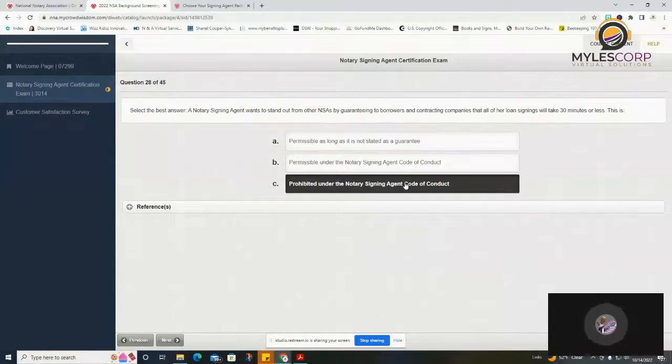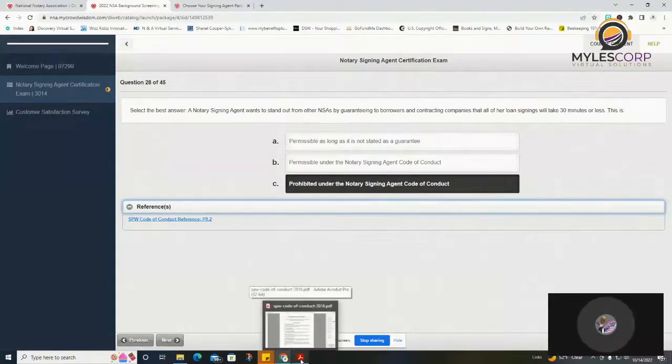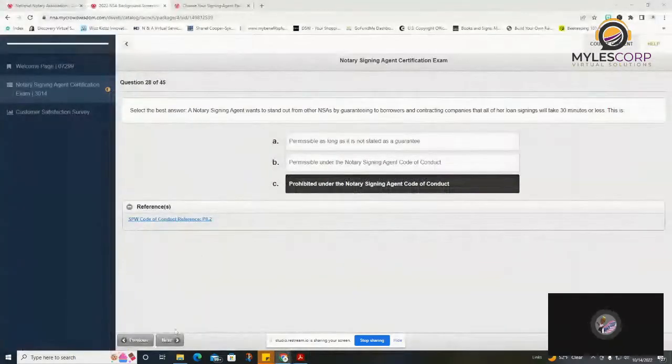I'm going to say it's prohibited because even though you can conduct a signing in that time, that's nothing you should boast about, because each signing you're supposed to give it at least an hour. And you don't want to rush them. If a signer asks how long this is going to take, it really varies on them, if they have questions, if they feel comfortable. Now, if it's an Inspire loan, that's 111. Those who know, know. So you can do it in that time, but it's a false and misleading claim again. Don't do that. That's prohibited.